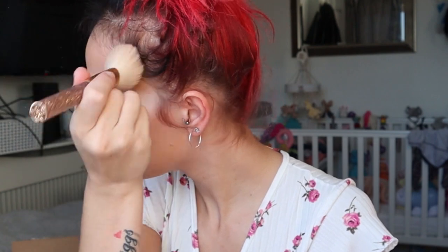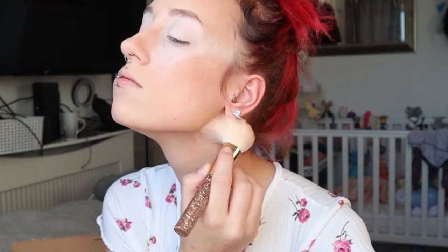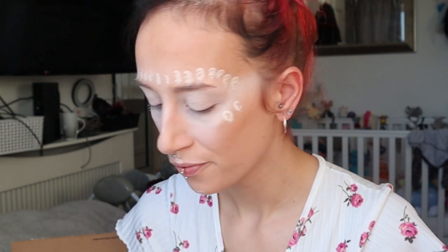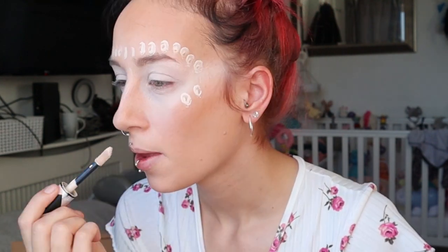Okay, I grab this. This is a highlighting brush for cheekbones, but I use it for everywhere because I'm silly. So once I've done that, I grab this again and put a bit here just to blend it in. I put some on my forehead. I only want a bit on my forehead because my forehead's massive and I try to make it look as small as possible. Some on my nose, here.